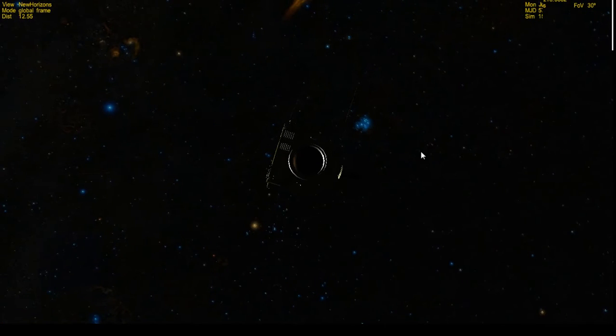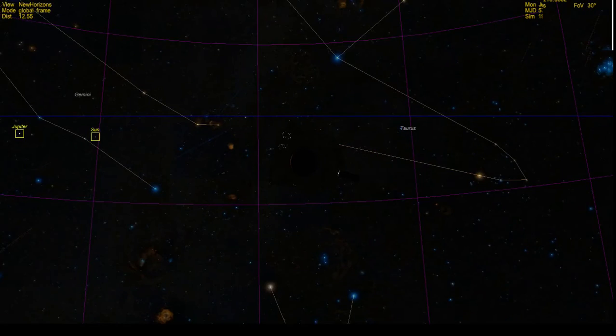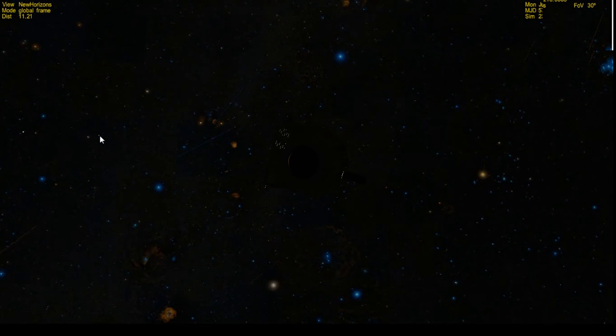In fact, to show this, if we turn on planetarium mode, that is our sun. It's a little speck in the grand scheme of things. It looks no different from any other star in the night sky.